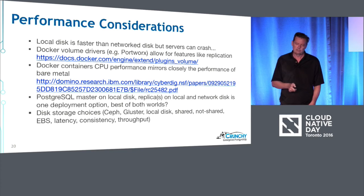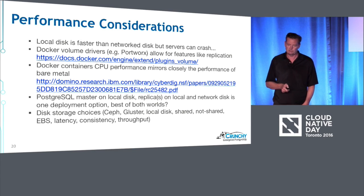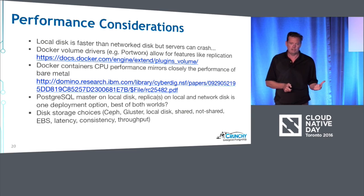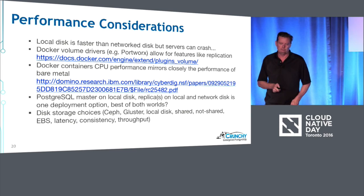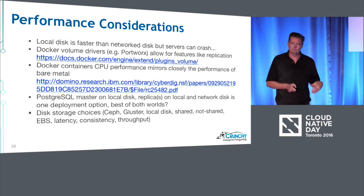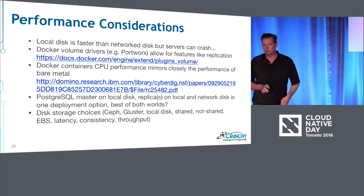Persistence in general is an interesting topic. I could give a separate discussion on that, but there are some interesting things with Postgres. You want to have a reliable write. So whatever file system you're writing to, if it's really slow over a network, it's obviously going to impact your Postgres performance.